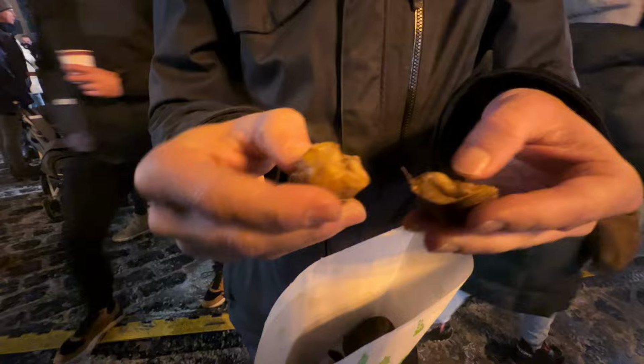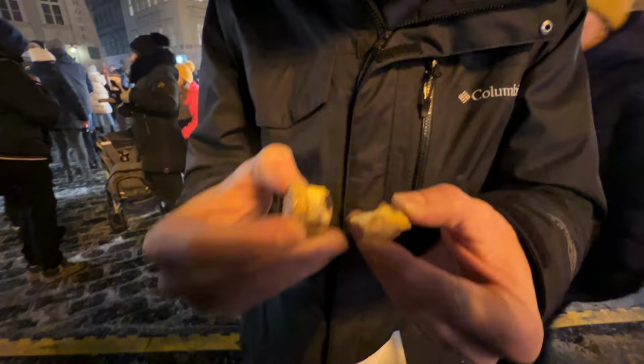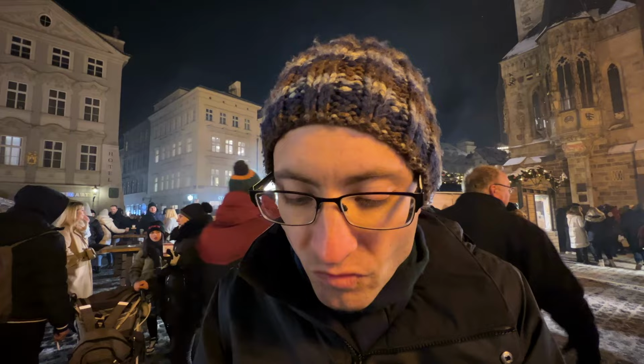It looks like it'd be soft. Is it soft? Oh, man. Look at that. There you go. That's chestnut. How hot is this going to be? Yeah, I say eat it. Looks like a potato. I'm scared. Is it hot? Warm? Yeah, it's warm.